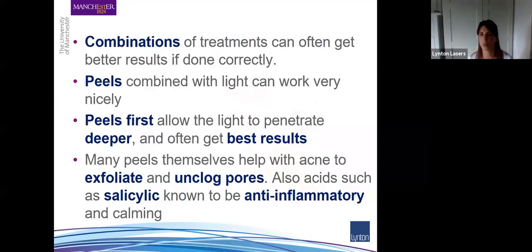So before we have a look at our peel, just to say, as we said already, combinations of treatments work far better. Peels will remove that top layer of the skin. They'll get off that stratum corneum that's stuck, that horny layer that needs to come off. So a peel on its own will make your skin look a little bit smoother, but it also allows the IPL or the LED light to penetrate deeper and get better results.